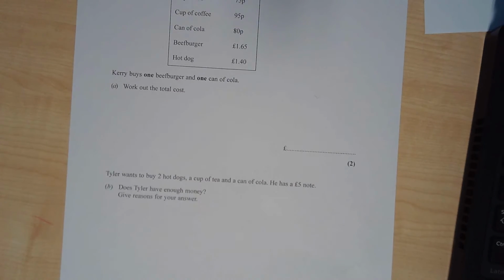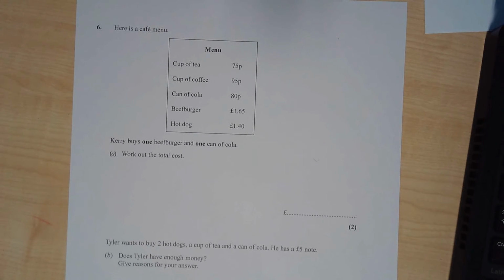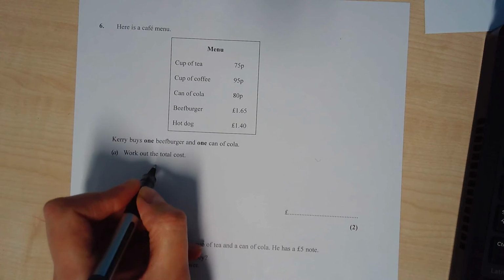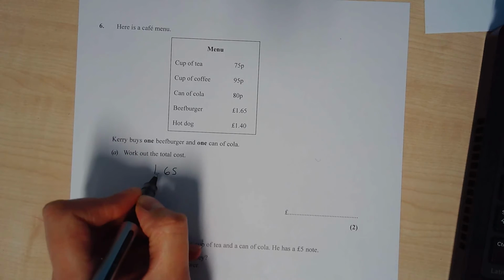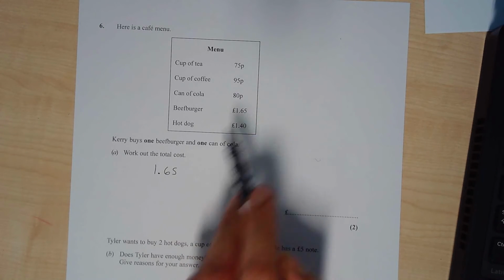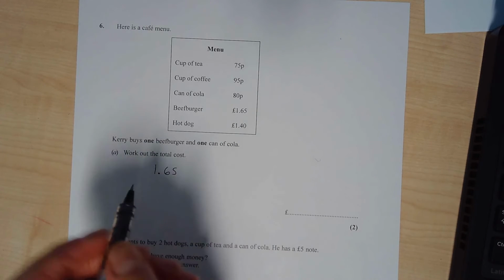Okay, then looking at question 6 next. So here we've got a menu and we've got to work out the cost of 2 items. So 1 beef burger, 1 can of cola. So the beef burger is £1.65 and then the can of cola is 80p. So where they're trying to trick you here is you've got to remember you've got this in pounds, this is in pence, so we need to change them so they're the same units.